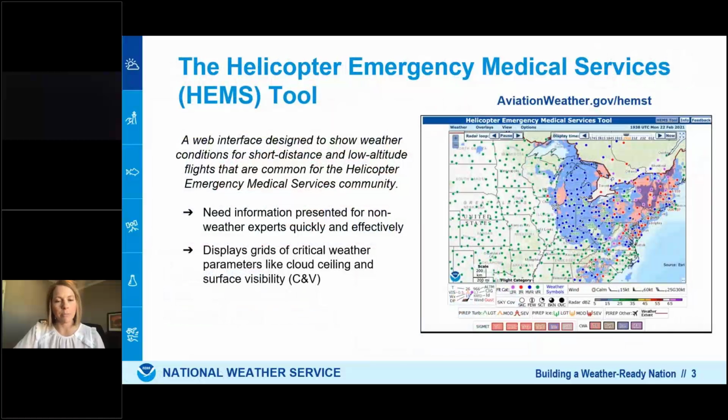And one of those products, next slide, is the Helicopter Emergency Medical Services tool, or our HEMS tool. If you're not already familiar with that tool, it is a web interface designed to show weather conditions for short distance and low altitude flights, which are common for the HEMS community. And in particular, we provide this information in a way that can be interpreted very quickly and effectively by non-weather experts. So they're making those quick decisions.